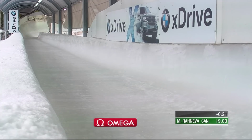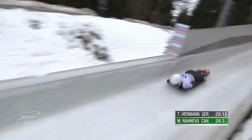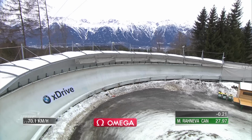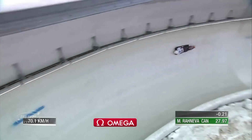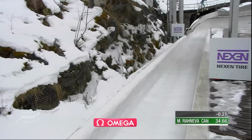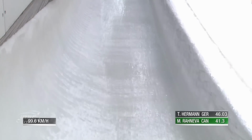Now, Mimi's really come on this season, a couple of times on the podium. And I think she has slowly figured out that she's really good at this sport. I think everybody knew. It just took her a second to realize it herself. But still in green numbers, coming down through the exit of Kreisel, holding that 2/10 lead. The leg action getting into the Kreisel. Not bad out of 9.